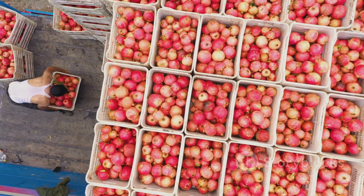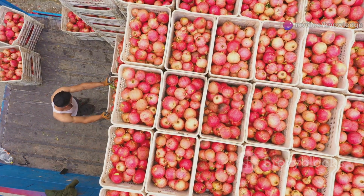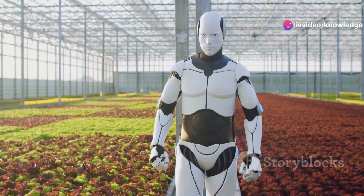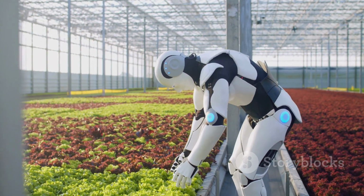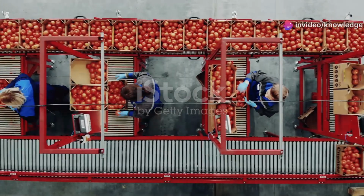But even with the help of these mechanical marvels, harvesting pomegranates is still a labor-intensive process. That's why researchers are constantly working on developing even more advanced harvesting technologies like robotic arms that can selectively pick ripe fruits without damaging the trees or bruising the delicate arils.